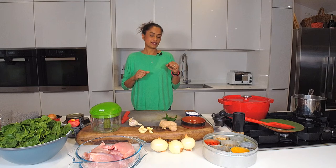Just let them soften and cook, and then we add your chickpeas in a little while. But I can talk you through that as we're cooking.